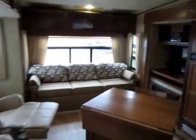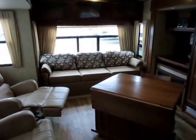Someone's knocking on the door. They need the awning rolled up, so I'm going to get that rolled in for them here.